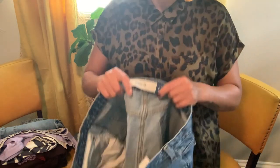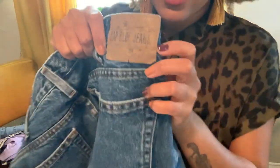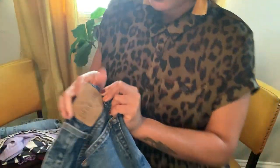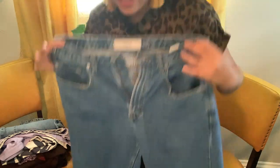These are a darker jean, but I love them. I feel like this is probably a vintage Gap because it says easy fit Gap. But then again, you never know. I love the back. It says Gap Blue Jeans. I love the wash on these. That wash is gorgeous. I love it. That's the wash I need.